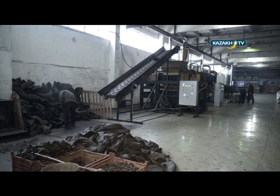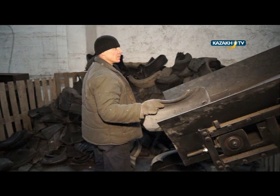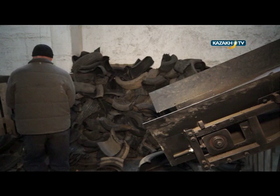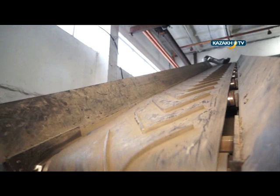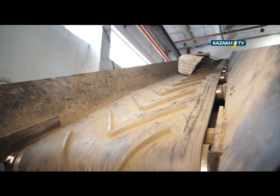The question of how to deal with car tires which have served their term was resolved in Uralsk. More recently, in the regional center of Western Kazakhstan, the region's first factory was opened for grinding used tires. Ground tires are given a second life. The resulting material goes to the production of rubber tiles, which are equally well suited for sidewalks and for suburban areas.